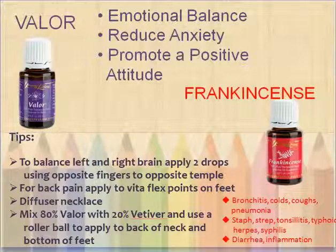Another tip for using it would be on the left and right side of the brain: you can put 2 drops using opposite fingers. So you would put 2 drops on your right hand and rub it on the left side of the brain, and then put 2 drops on your left hand and rub that on the right side of the brain. But again, it's one of those that you really can't go wrong. Just get it on the body. I like to put it on the back of the neck as well.